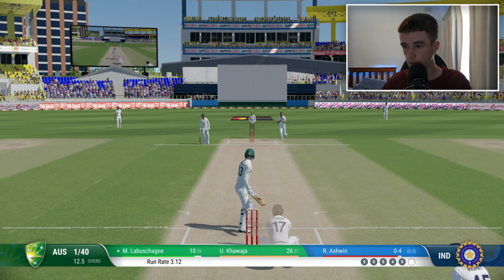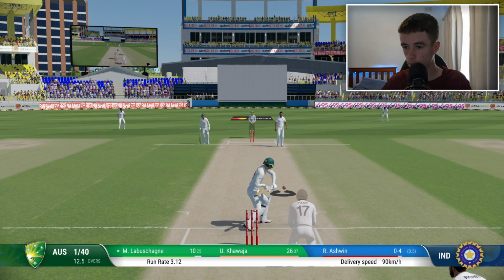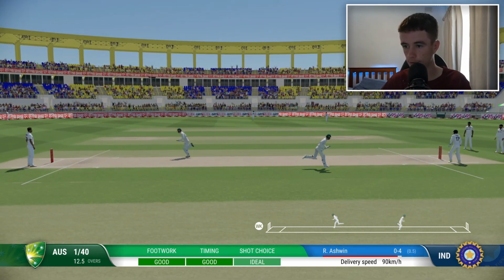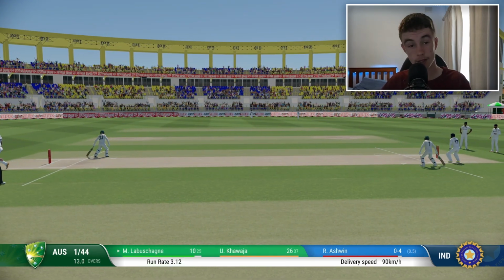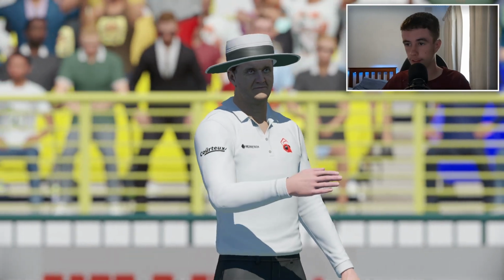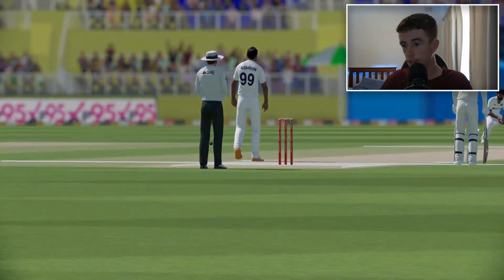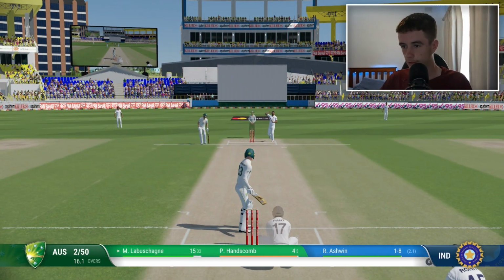Fair enough. Oh, through the gap again. That was too wide. That was easy for Marnus to punish, 3-4 again. That was a better over for Marnus. I think he's probably suited to spinners a bit more. Well, that could just be me. Really? Far out. A bit nervous now.